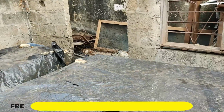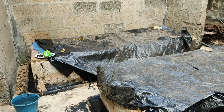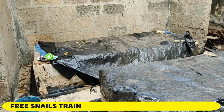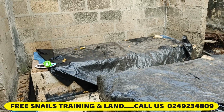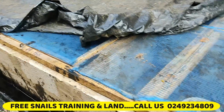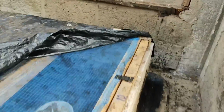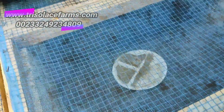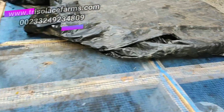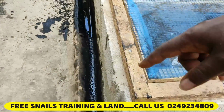Everything that we do at Trisolace, we basically use as a form of research. We don't do the normal microscope research, but we do trial and error. That is basically what we have at our disposal. We are trying to build a normal microscope lab that we can use to diagnose diseases and other things like that. This was built during the weekend, and what you see around it is the barrier.